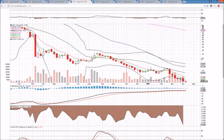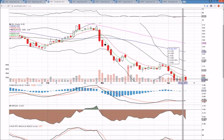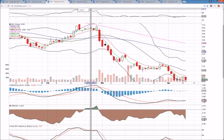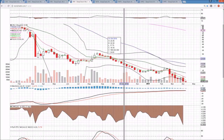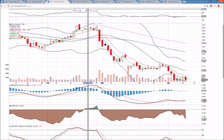Weekly time frame continues to show weakness. And really, there's nothing else to be looking at besides the bears in full control. If the bulls can break 988 and 989, this little double top, we will be looking at the start of a potential turnaround in the short term. And again, I want to emphasize the short term because the weekly chart is nowhere near the bulls showing up here. But as of right now, bears are making a lot of money in VRX.